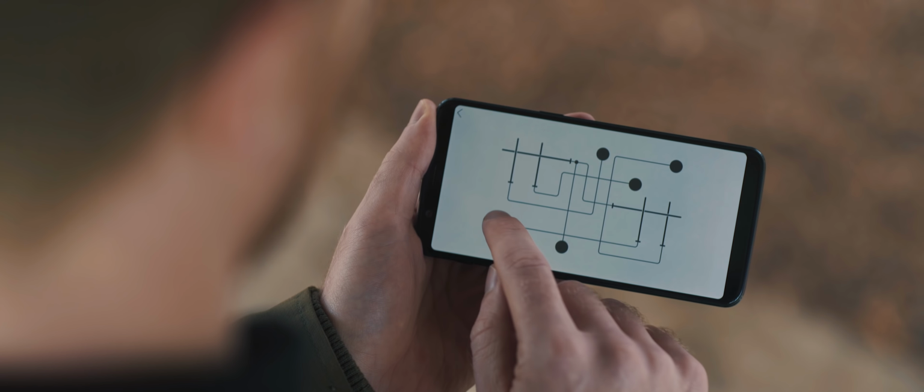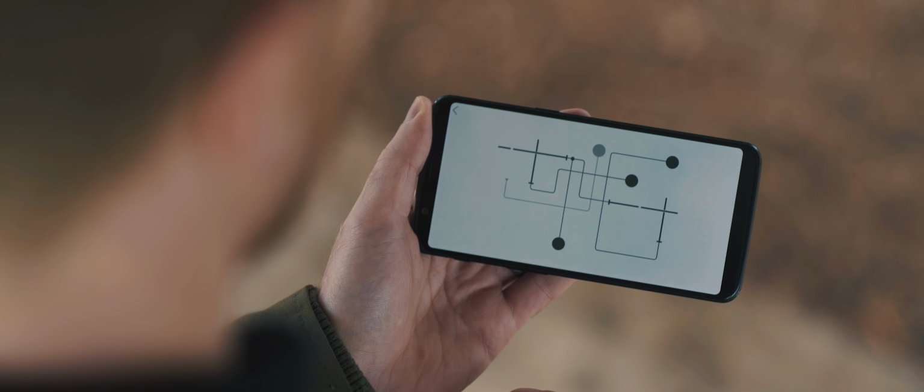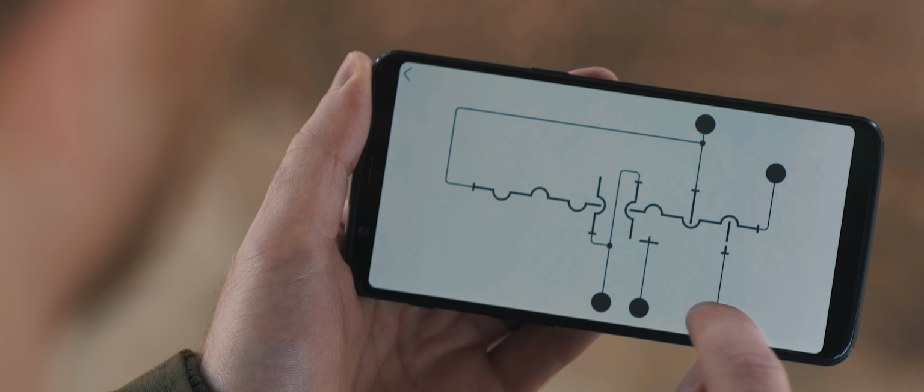What's cool though, is that there are no menus, no achievements, just yourself and a puzzle to solve, and I absolutely love the approach the developer of this game has utilized.